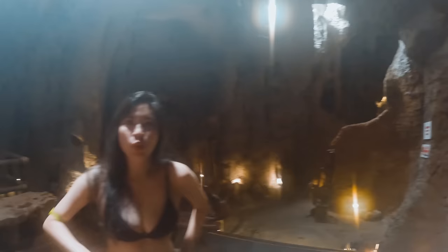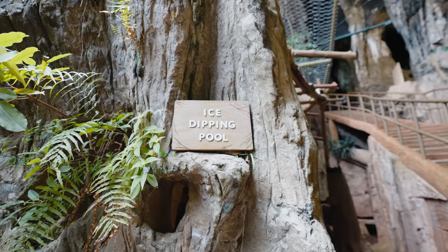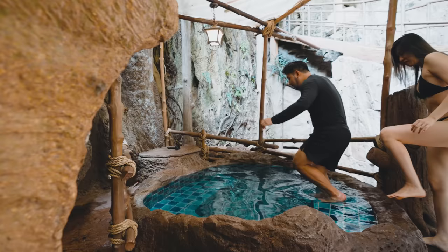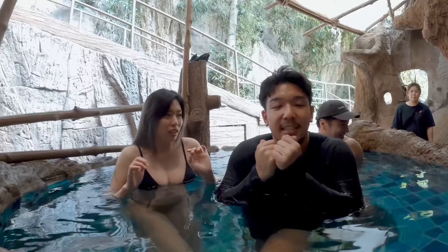Yeah, but I'm looking forward to what's beside this. Beside this steam cave, it's an ice dipping pool. Ooh. Okay, yeah. I've been here for very long now. I've also been here for the longest. Since morning. Guess only real athletes do this.